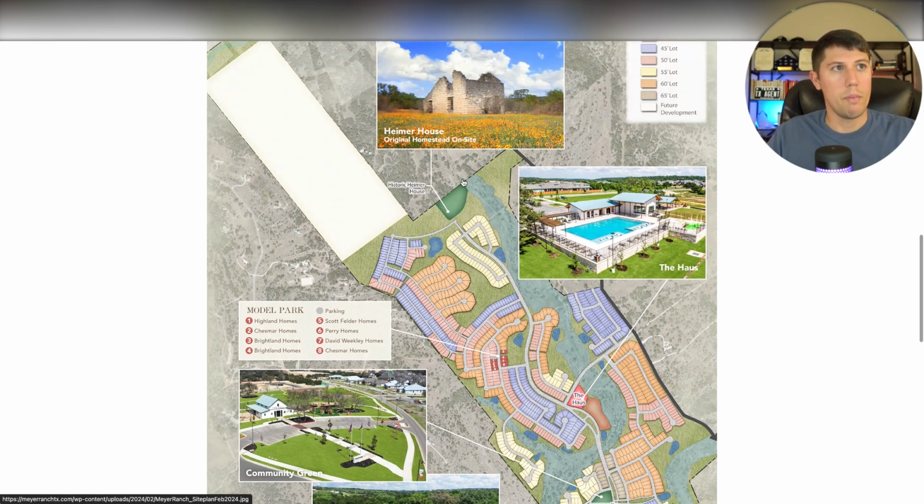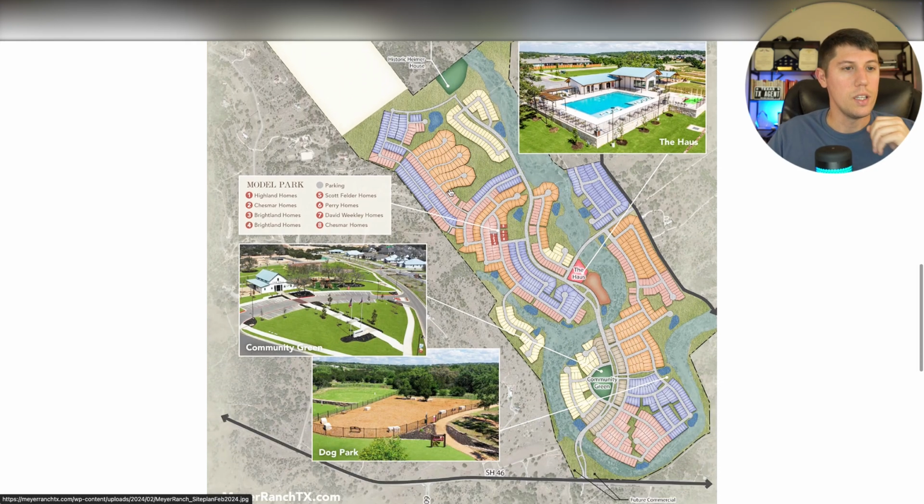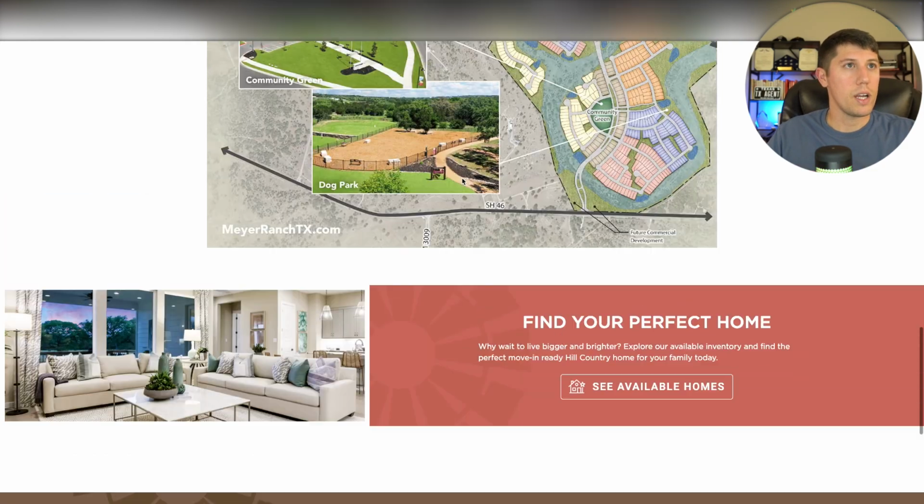Even here on the backside, they've got the Heimer house, which is the original house from like the mid 1800s on the property. That's where they got the name. I think it was Meyer or something. I know it says Heimer house, but I'm pretty sure it was something with the Meyer in the name of the owners there. But they've got some really good stuff here.